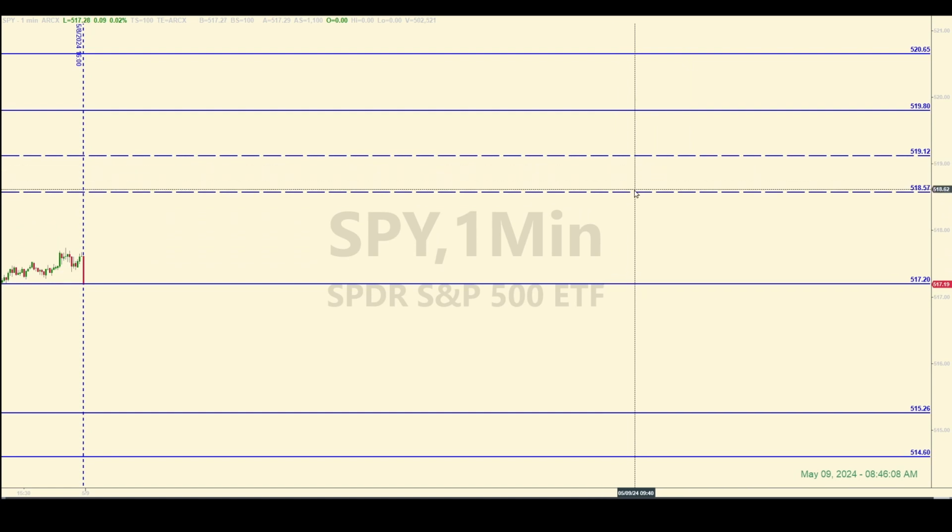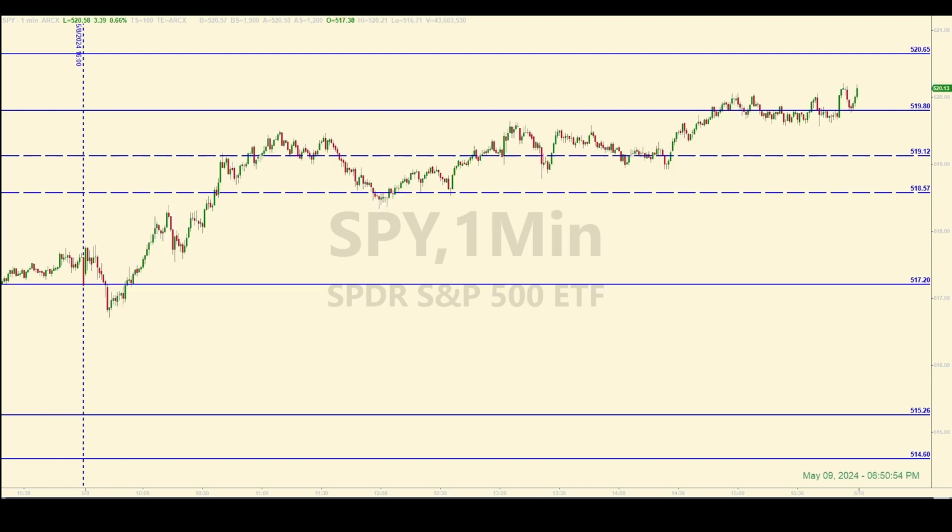If price gets up there at some point, after the market closes we'll come back to this chart and analyze all the trades taken in the E-minis based off of these levels in the spiders. See you then. And here we are. It's almost 7 o'clock. Time to talk about the levels and how the spiders reacted to them.